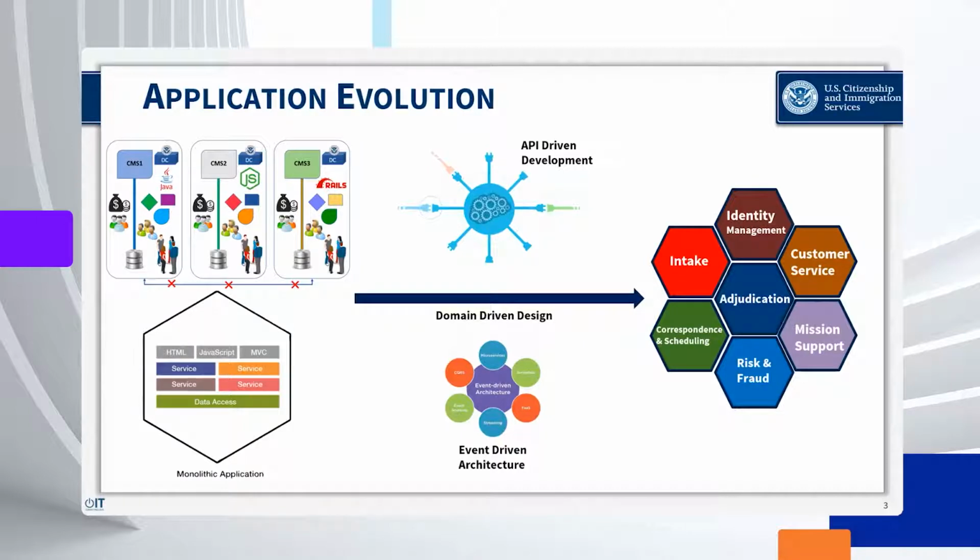So just to provide a little bit of historical context here. As it relates to the applications, a lot of our applications follow Conway's Law, meaning we've got multiple operational organizations within USCIS. We have folks from the Field Operations Directorate, the Service Center Ops. We also have the refugee and asylee folks. A lot of what they do is adjudication and delivering these benefits.